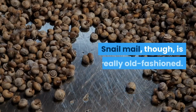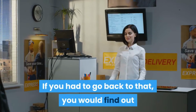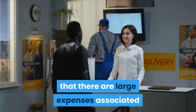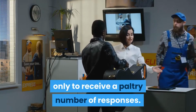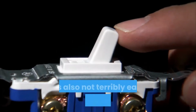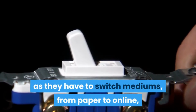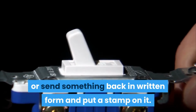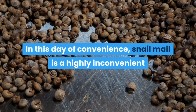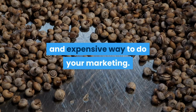Snail mail, though, is really old-fashioned. If you had to go back to that, you would find out that there are large expenses associated with sending out mass mailings, only to receive a paltry number of responses. It's also not terribly easy for people to reply as they have to switch mediums, from paper to online, or send something back in written form and put a stamp on it. In this day of convenience, snail mail is a highly inconvenient and expensive way to do your marketing.